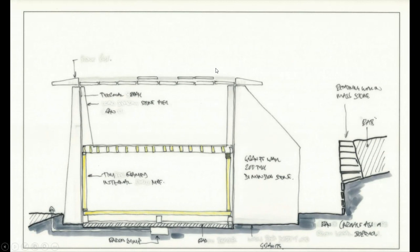Do you post-tension it in one lot and then heave it up, or how would you build that? You would have to put in a temporary support structure, lay it all out flat and then post-tension it on site. Okay, thanks.